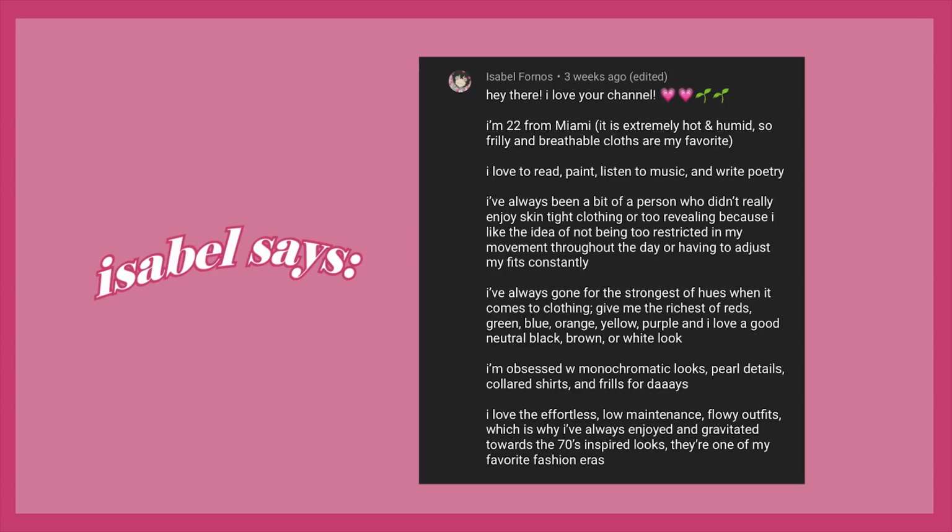I've always gone for the strongest of hues when it comes to clothing. Give me the richest of reds, green, blue, orange, yellow, purple, and I love a good neutral black, brown, or white look. I'm obsessed with monochromatic looks, pearl details, collared shirts, and frills for days. I love the effortless, low-maintenance, flowy outfits, which is why I've always enjoyed and gravitated towards the 70s inspired looks. They're one of my favorite fashion eras.